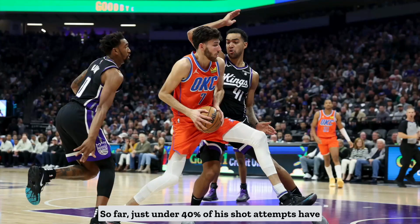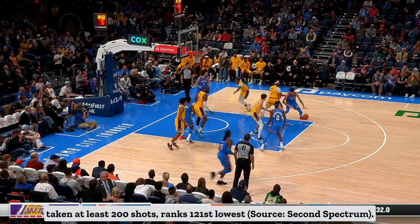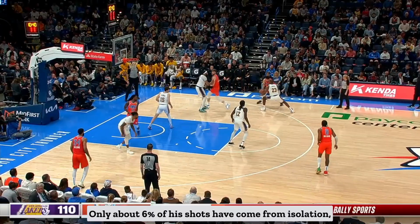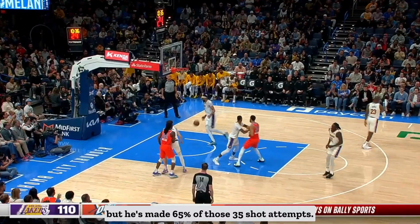Just under 40% of his shot attempts have been self-created, which among the 161 players who have taken at least 200 shots ranks 121st lowest. Only about 6% of his shots have come from isolation, but he's made 65% of those 35 shot attempts.